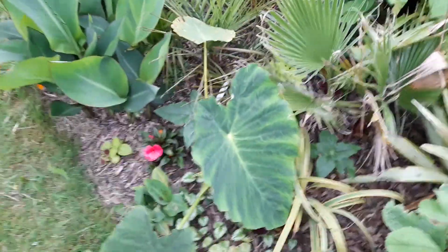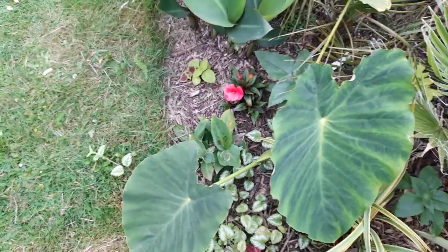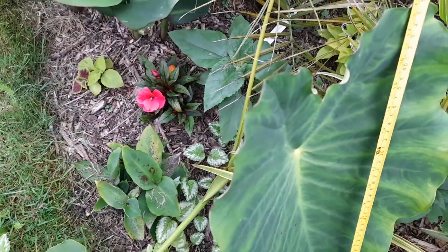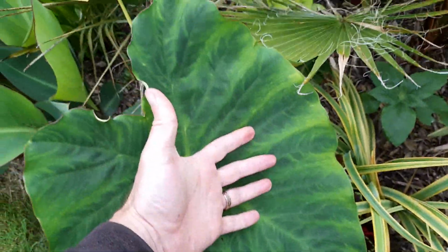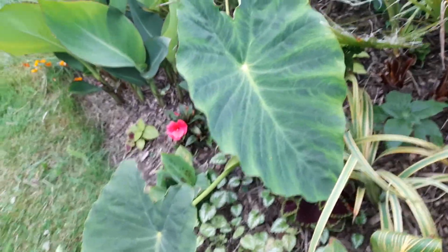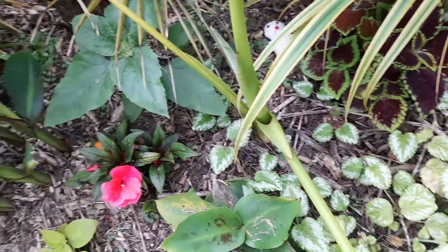But my money is probably on the Jack's Giant. So this is Colocasia Jack's Giant, again a variation of the esculenta, just a larger form. So I'm going to guess this is probably the biggest. So let's have a look. So from tip, we're looking about 18 inches. Maybe 19. So that can't be the biggest leaf out of the elephant ears I've got in the ground at the moment. So again, not too shabby for the weather we've been having. That's done alright. And it is pushing out a new leaf there as well.